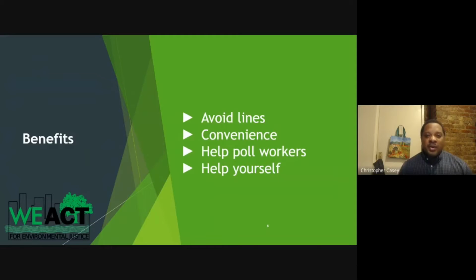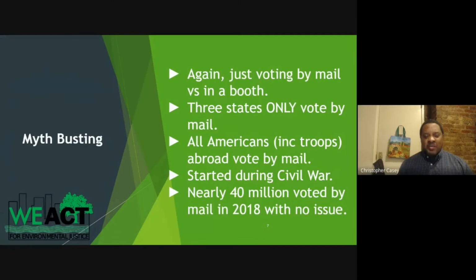I know many of you are concerned about being in long lines with lots of people or being in a building to cast your ballot. Voting by mail allows you to do that safely and securely. Now, there have been a lot of myths about voting by mail, and to be honest, a lot of falsehoods about voting by mail. And so I just want to go through some things that I think you should know about voting by mail. The first is, again, it's just voting by mail versus in a booth.